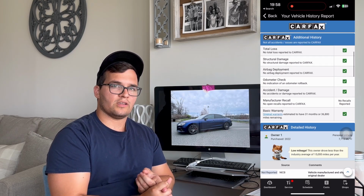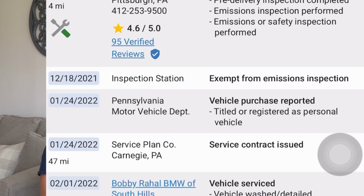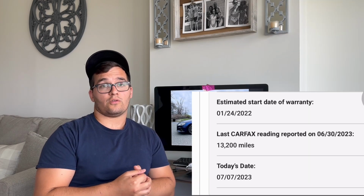So what does certified pre-owned mean for Audi? It's a little bit confusing, but essentially you have to understand the original vehicle in-service date. What that usually means is when the vehicle was reported as purchased to the local DMV. I believe my car was purchased in Pennsylvania and it was reported on January 24th, 2023 as the in-service date. Carfax is useful because it'll tell you how many months and miles you have remaining on the factory warranty, based off the estimated in-service date reported to Carfax, which is typically the date of purchase. That's helpful because that's when you can determine the warranty period.